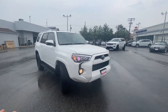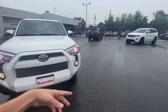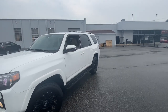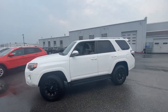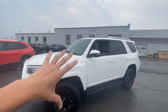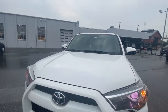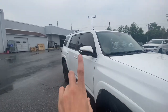So one cool thing you can tell is if you look at these vehicles, the SR5s and the SR5 Premiums, it does not say SR5 Premium anywhere on this vehicle. You cannot find it unless you look in like the VIN number or something. The standard SR5s do not have mirror signals and they don't have a lot of interior tech. Other than that, you really can't tell. I believe the SR5s don't come with a sunroof. Do not hold me to that.